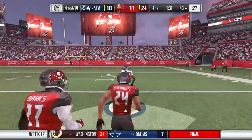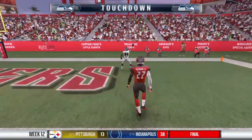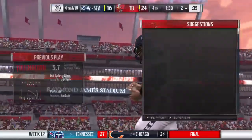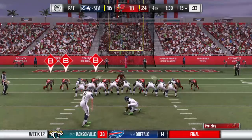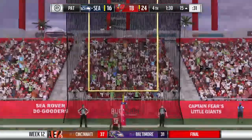He finds his man, Baldwin. And all the way in, touchdown Seattle. Doug Baldwin, his 6th touchdown of the season. And the Seahawks have made this a one-score game. And they put it in the end zone, which was job 1. Now they have to convert.